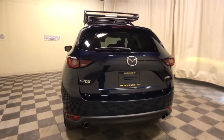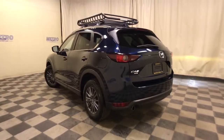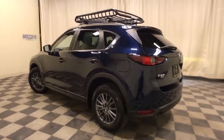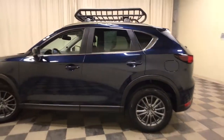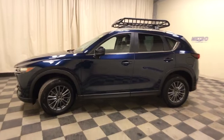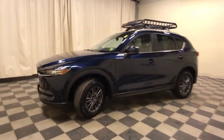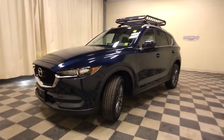expectations. These are just some of the great options this vehicle comes with: sunroof, moonroof, navigation system, keyless entry, electronic stability control, blind spot monitor, trip computer, bucket seats, power windows, four-wheel disc brakes, power steering.